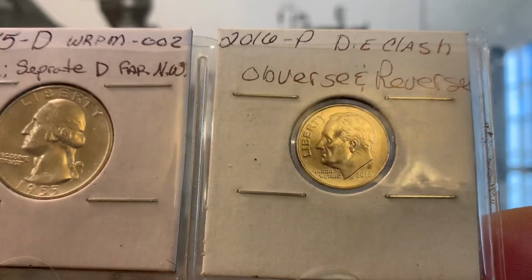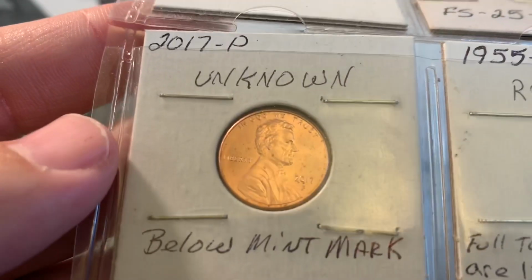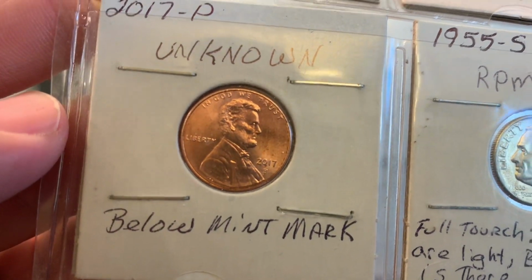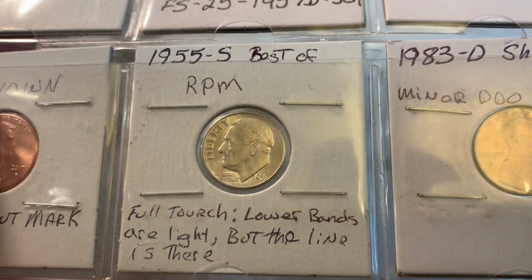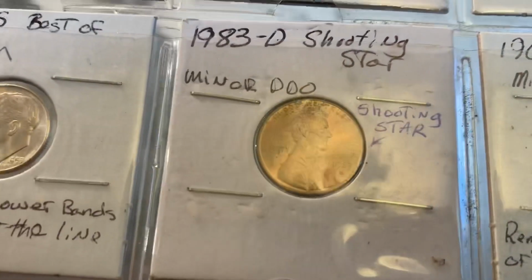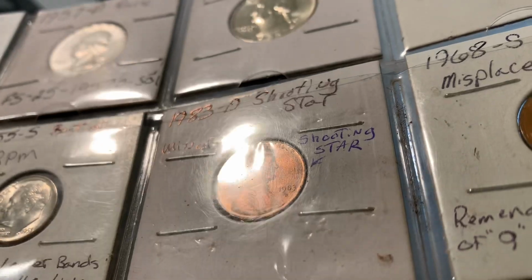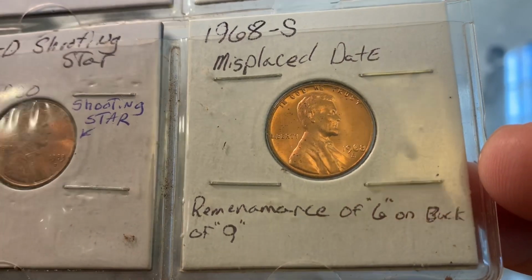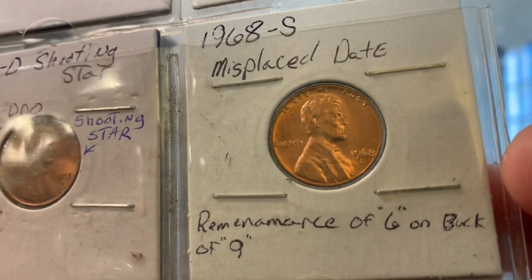2016 Clash, which I could see on the obverse and reverse of the coin. I could see it with the naked eye. This is an unknown anomaly type thing that we're going to take a look at. It's underneath the mint mark of that 2017 P. Here is a 55S best of RPM. Can't wait to look at that. 83D Shooting Star. Should be pretty neat. Let's see what we got there. And the 68S Misplaced Date. Remnants of the 6 on the back of the 9.